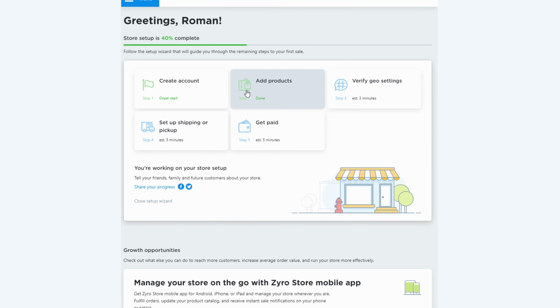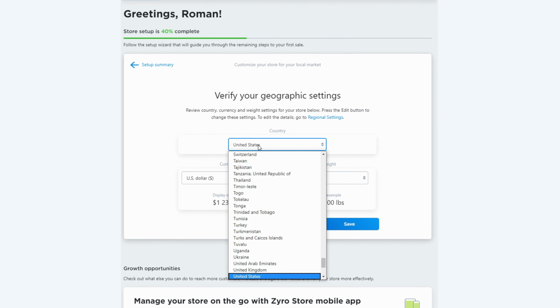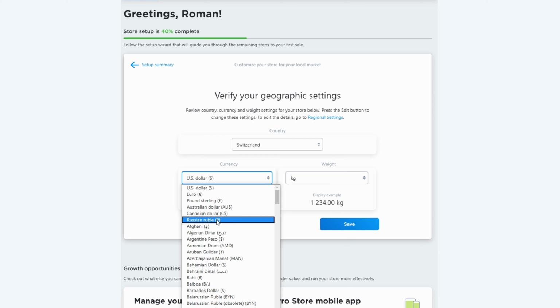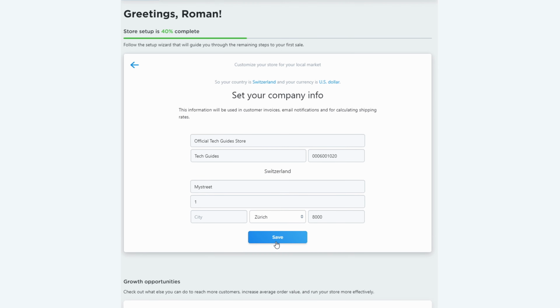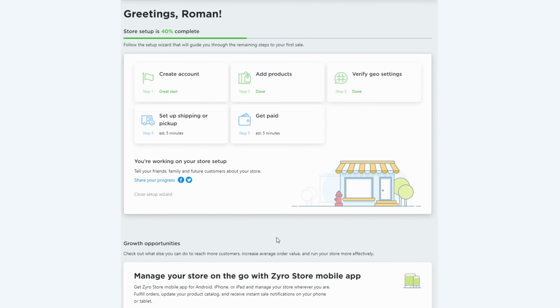Next, go back to the online store overview and click on Verify Geo Settings. Here you can specify where you're from and what kind of currency and units you'd like to use. Click on Save and enter your company's address. And that's it, step 3 is already done.